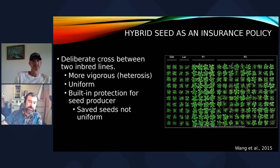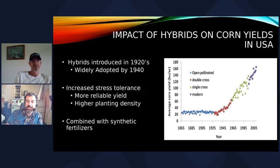This is great for seed producers because then they have to come back and buy their F1 hybrid seed from you. They can't keep their own seed, right? Or else they'll lose all the benefits. But anyway, this is just a slide showing the importance of hybrid seeds.